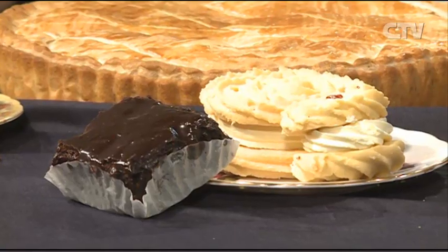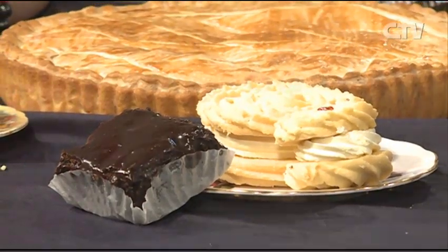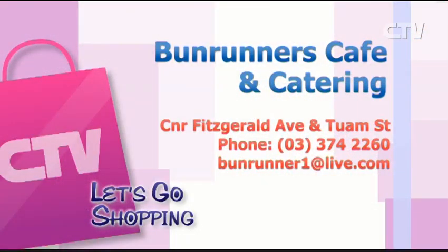And again, your famous chocolate brownie. I'm going to have to bring my daughter in to try that because she is a brownie fan. Oh, lovely. They are beautiful, and that's just our famous melting moments as well. Well, that's the thing, and you do all that classic baking so well. So that's Bun Runners Cafe and Catering, corner Fitzgerald Ave and Tuam Street. Give them a call, 374 2260.